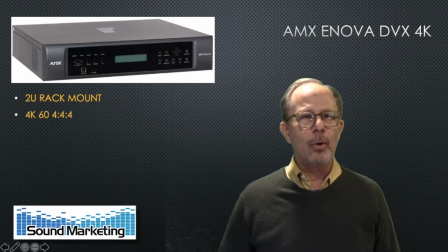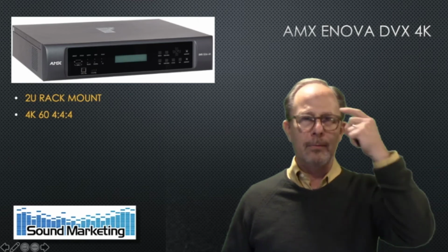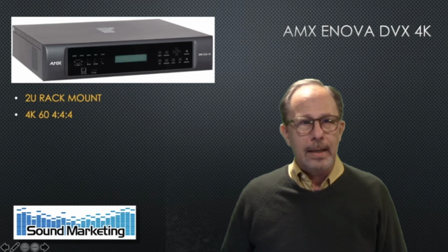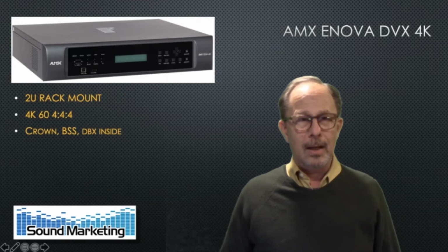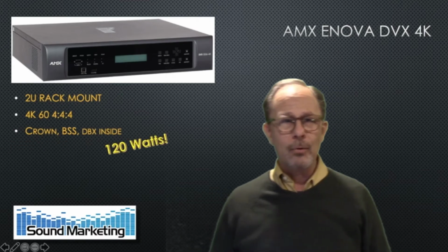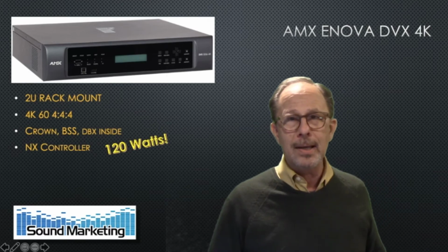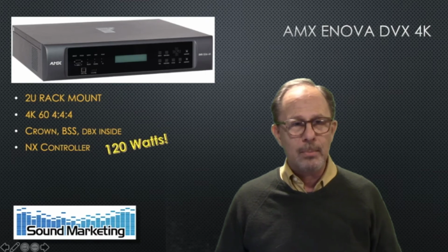Second thing is it's 4K 4:4:4. Why? Because that's the new baseline for video for business. It just is. Now, this is probably the best sounding all-in-one ever made, because it has Crown, BSS, and DBX inside. 120 watts of Crown Drive Core power amplifier, preceded by BSS signal processing and DBX feedback suppression.